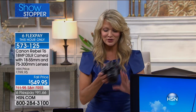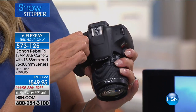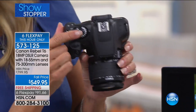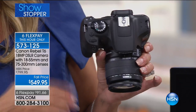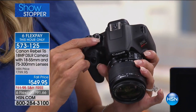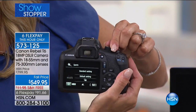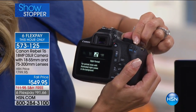How fantastic is that? Now, let me just show you how easy this is to use. What Shannon was just doing is she went into the sports mode, which looks like a little running man right here. And that's how you're going to take pictures of your kids on the soccer field. Yes. That's how you're going to get the sequential shots when they're jumping into the pool and you get every little droplet of water. So really simple. You've got the sports mode, and by the way, it tells you exactly which mode you're in. So if you're going into the food mode, or in this case, the night portrait.